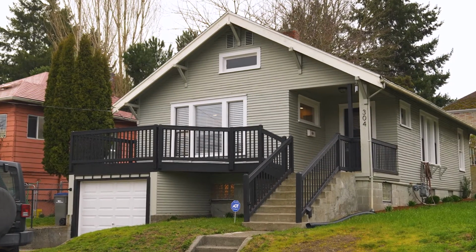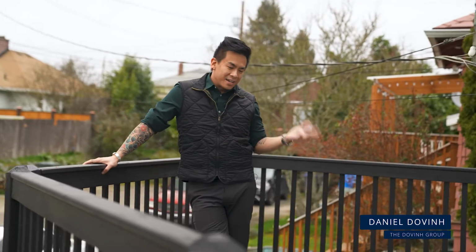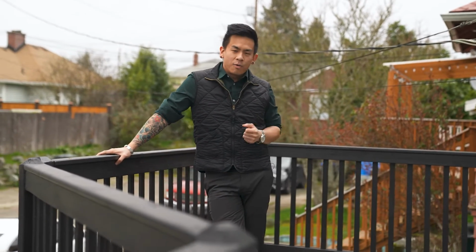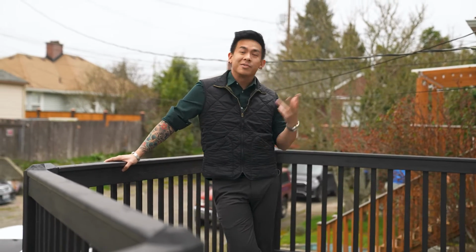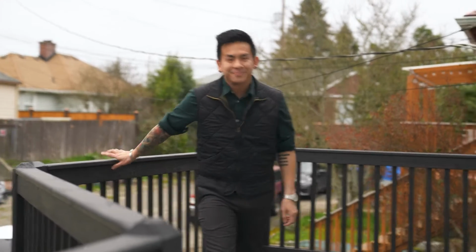One thing I want to point out before we go inside is this front deck here. Very nice feature. You can have a nice cup of tea, orange juice in the morning, enjoy the sunshine. We don't have that right now, but we typically do coming up soon at this beautiful craftsman home.